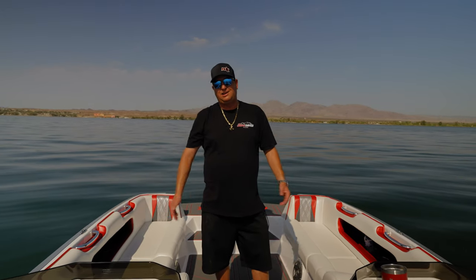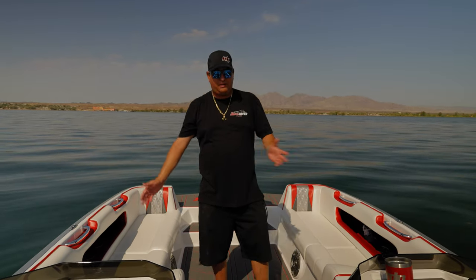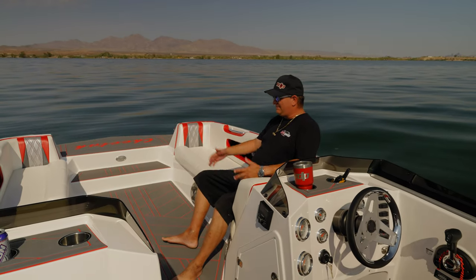Okay, guys, so we checked out the back of the boat. This is where this boat shines. It's considerably larger than any other boat in this class. As you guys know, I'm 6 foot. I'm not a small guy. You can put a lot of me up here. 6'7" guys, easy.